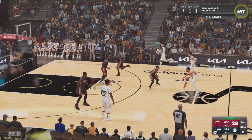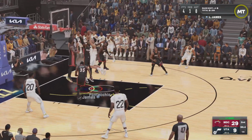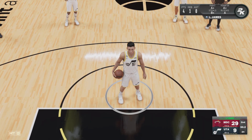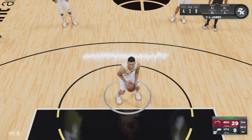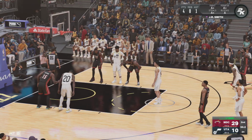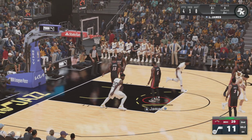Here's Horton Tucker. Pass to Fonjecchio, and he gets the whistle. 2 free throws coming up. That's on LeBron James. The Jazz shooting their initial free throws of the game right here, shooting for your home team. First free throw is good. Taking 2 shots. And he makes both free throws.